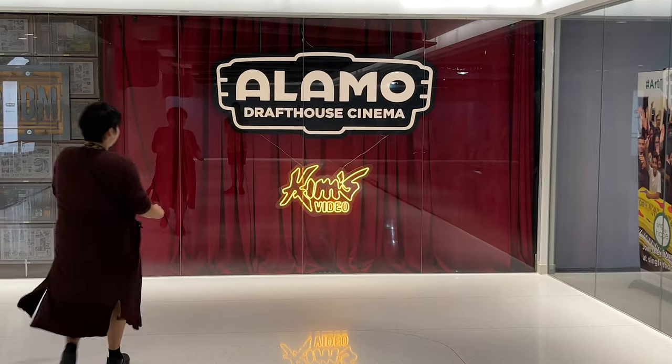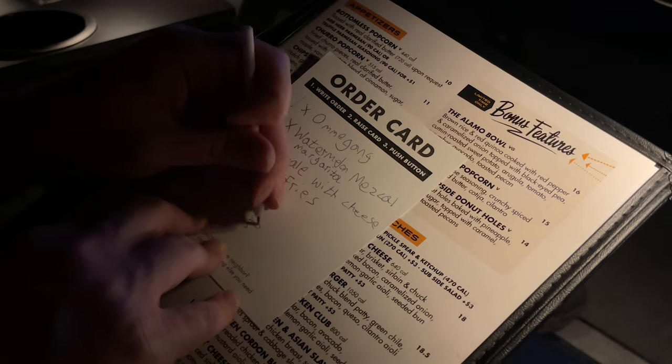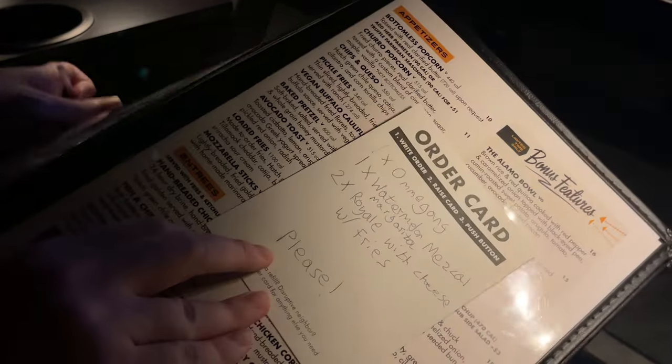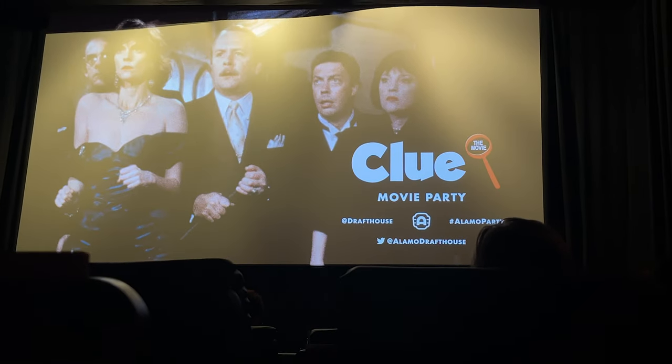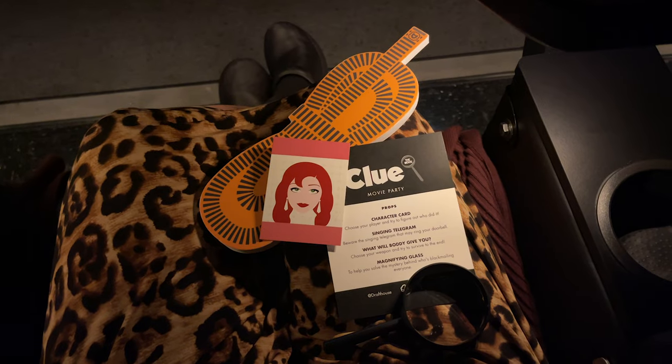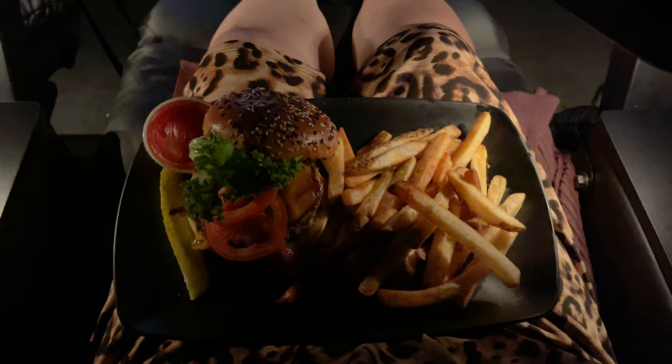The Alamo Drafthouse is really fun because it's like a restaurant movie theater combo, so you get to eat really good food at your seats, and sometimes when they show old movies like this, they do little celebratory things like special menus or fun cocktails or something, so it's exactly what I need right now, and I'm really looking forward to it, so I'll see you around.